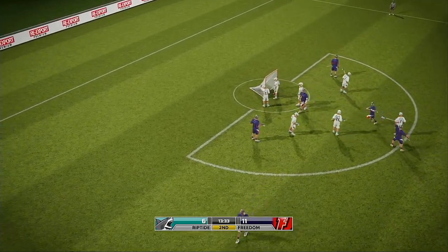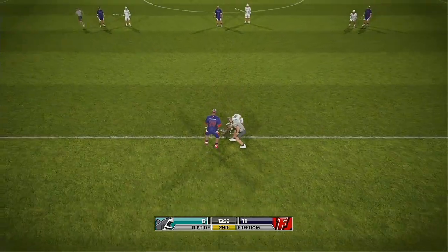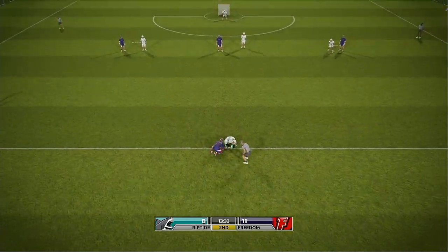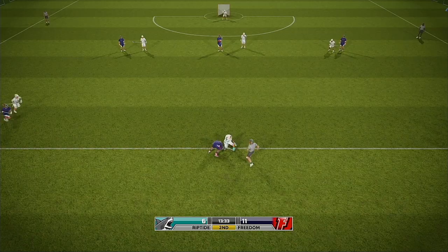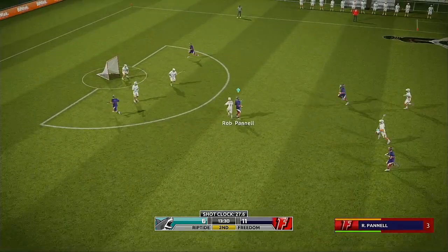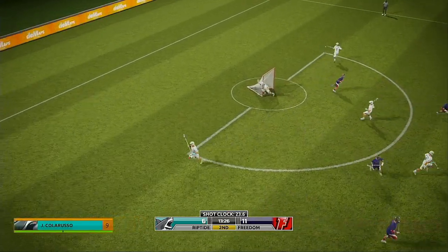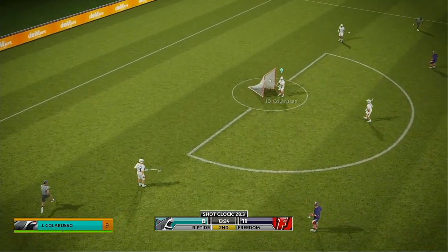Lets one fly. And goal. The home team with their third in a row. The away team looks stunned. Every faceoff is important. Let's see who comes away with it here. Cochran wins it for the home team. He's in. Nicely recovered.